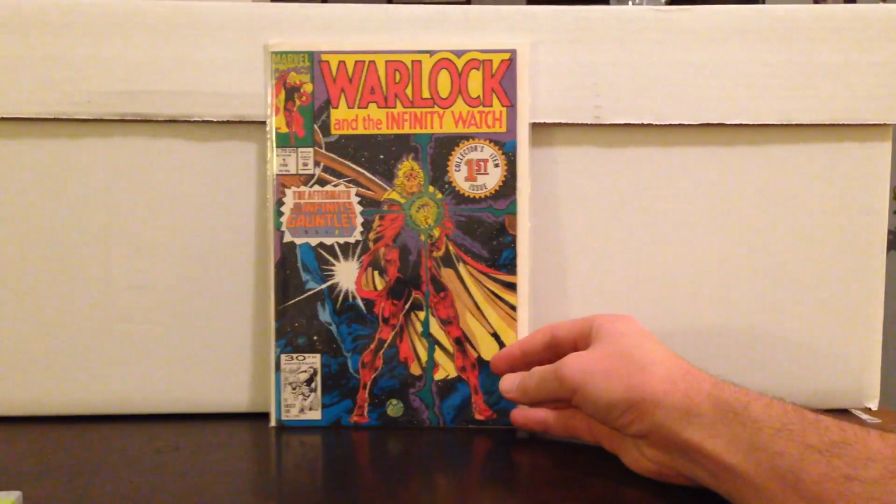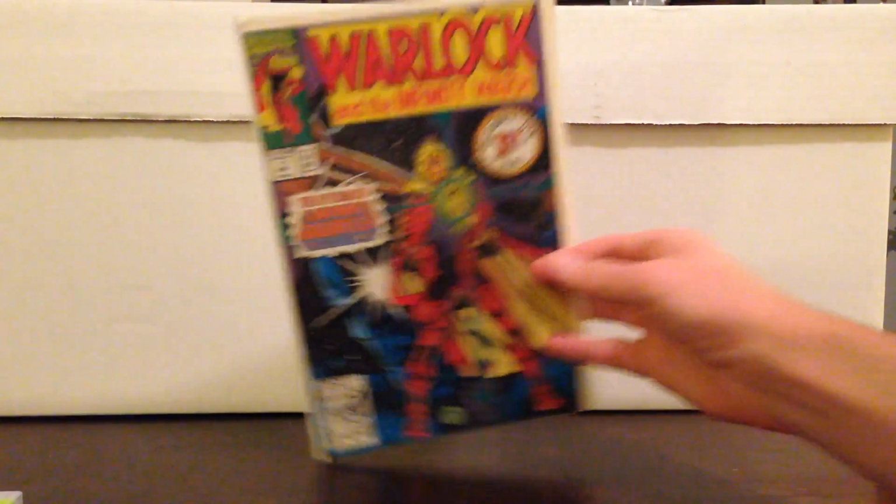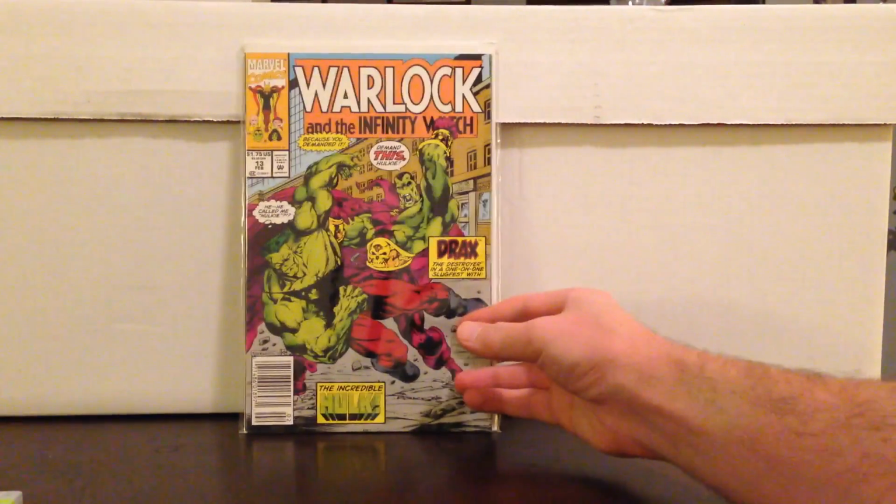And let's get a little 90s love in here with Warlock and Infinity Watch number 1. It's another dollar book, but I definitely see this having some potential. They're easily found still, but I see this having some potential when he makes an appearance in a movie. Alright, let's see what else we got here. Oh, how about this radar book here?